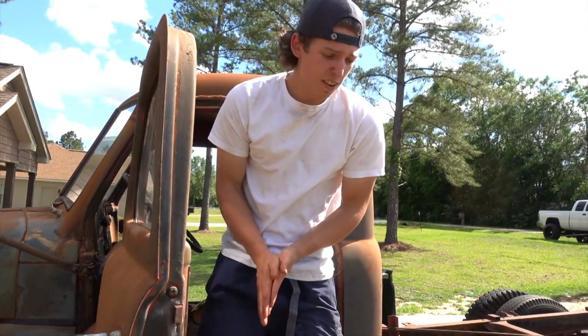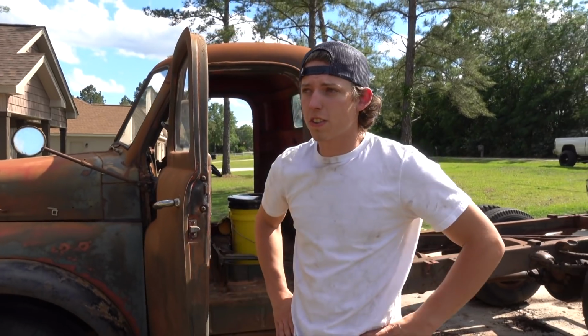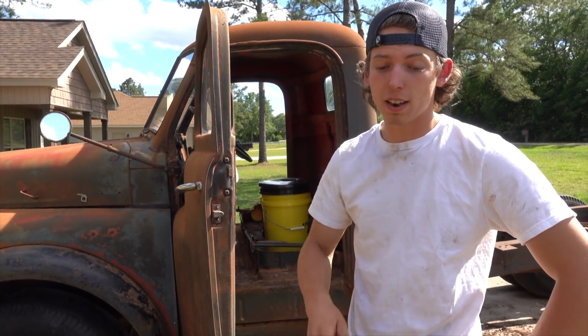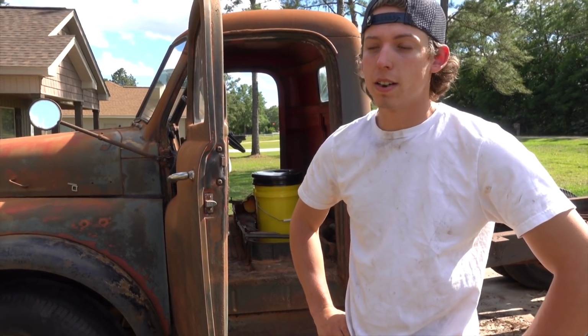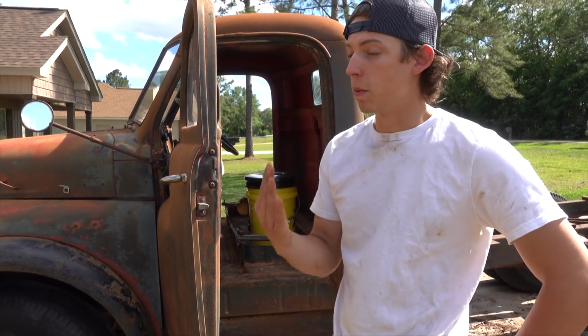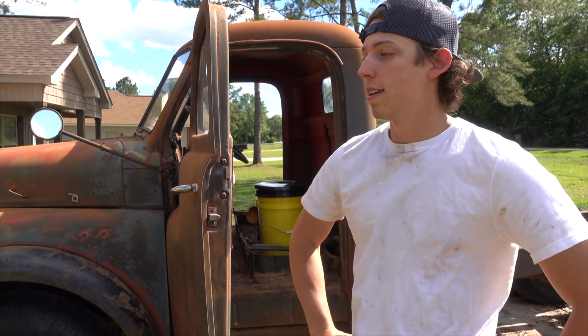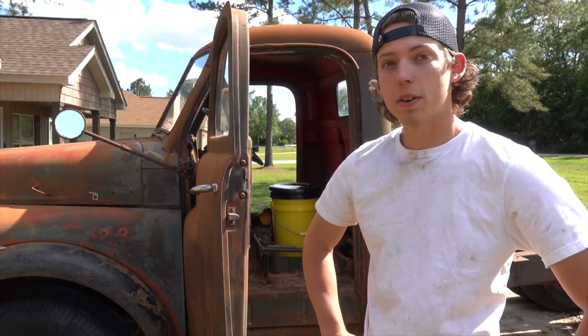Yeah, so we think this thing is going to start. Caleb was talking to a specialist on these trucks, and he sent Caleb an email with the wiring diagram for the whole truck. So with that, we may be able to get it started tomorrow. If everything goes right, cross our fingers. We should be able to get this thing started.